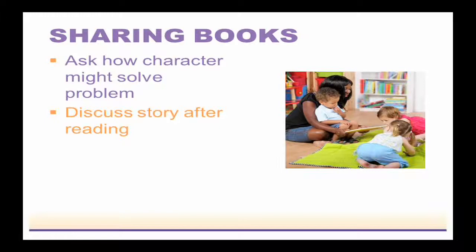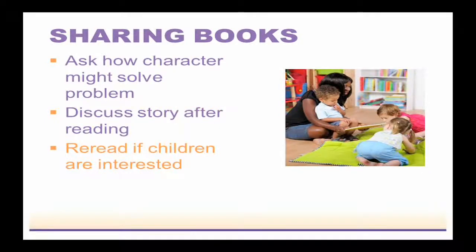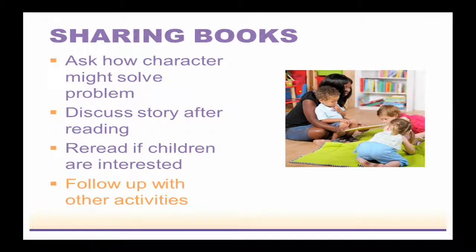With Alexander in the Terrible, Horrible, No Good, Very Bad Day, you could ask what happened to Alexander. How did Alexander get over his bad day? Have you ever felt the same way? Make sure to reread the story if children are interested. Sometimes hearing the story several times makes it more familiar and comforting to children.